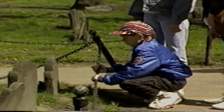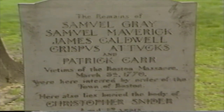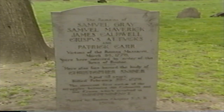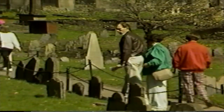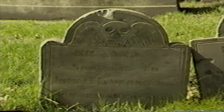In the Granary Burying Ground, a visitor finds the humble and the great together. When the victims of the Boston Massacre were buried here, 3,000 angry citizens came to honor them. And just beyond the Hancock Monument, a simple marker that speaks volumes about human relationships in America of the 18th century. It is a plain stone remembering Frank, servant to John Hancock, Esquire.